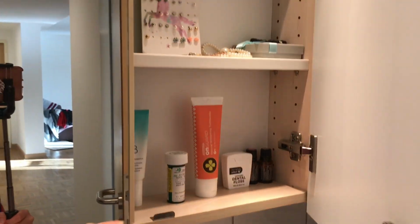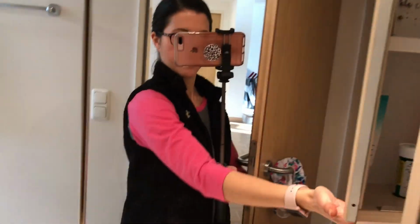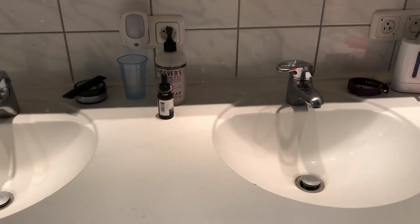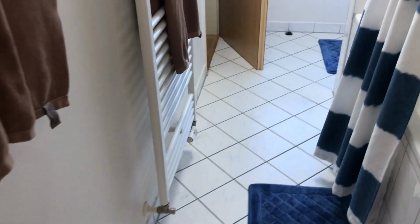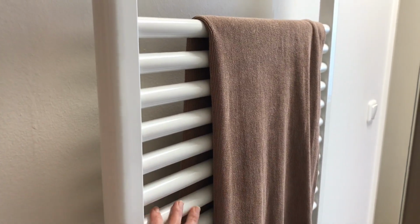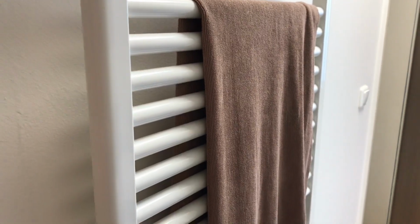the medicine cabinet's open, which is super nice. You have one for each sink there. Just very basic. It looks a little bit industrial, but it's functional. And under the sink cabinets, each sink has a ring for your towel, and then a towel rack and a towel warmer. Every bathroom in Germany has a towel warmer, even in the hotels and stuff. It is amazing. It's so nice.